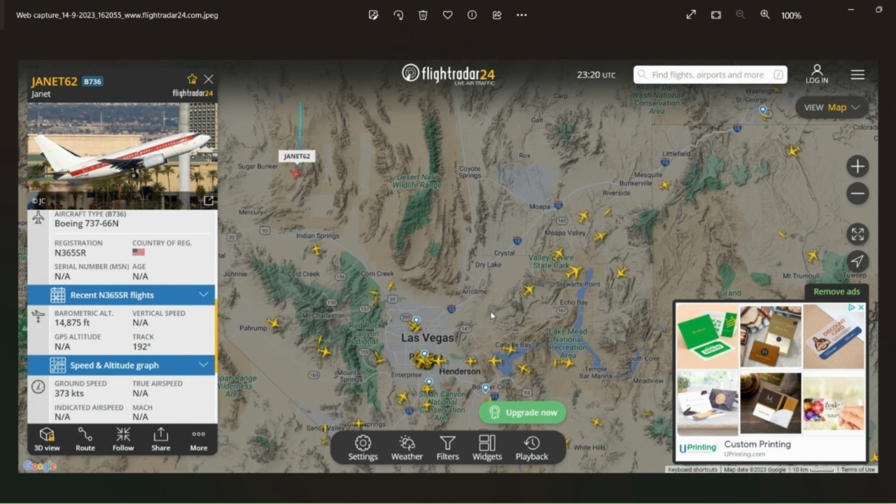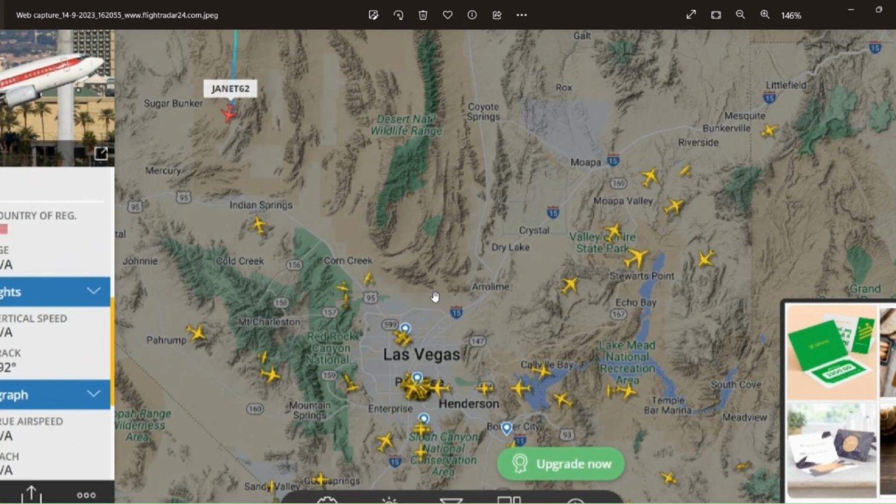Okay, folks, so I want to share some of these screenshots of some of these Janets that were coming down this last week. And it seems like they definitely changed up their flight pattern in the last couple of weeks. Now I don't know if it has something to do with that Janet 26 that got struck by lightning, but that, I believe, was traveling up in this part of the valley just above this area here by like Indian Springs and all that.